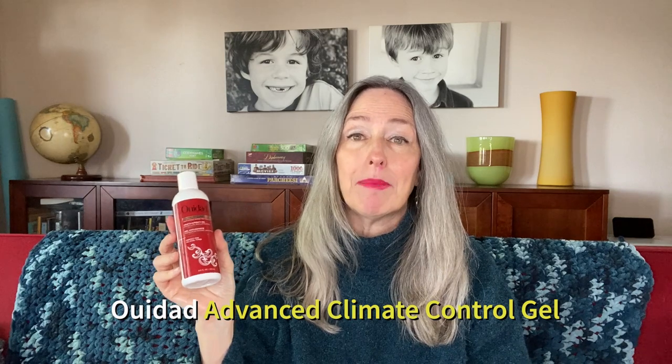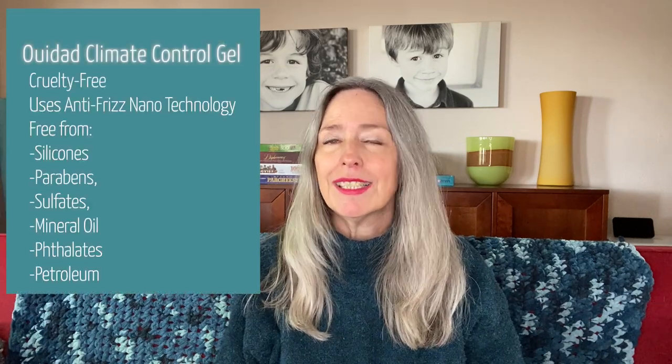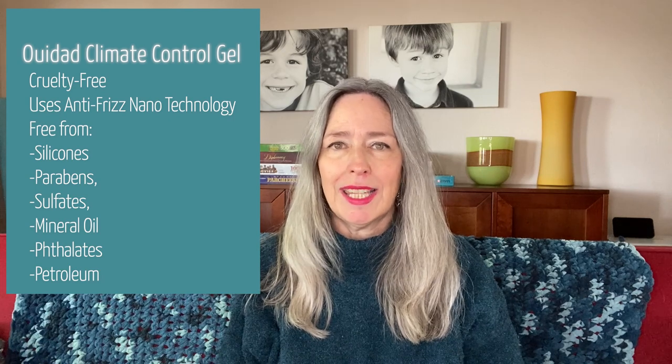However, I do like to travel a lot, so I did buy a product to help me combat unwanted frizz from humidity when I'm traveling. The one I use is the Wydad Advanced Climate Control Gel. What I like about it is that it does not leave my hair feeling crunchy like some gels do. It's a very light hold gel. It's also cruelty-free and does not contain many of the ingredients that I try to avoid.